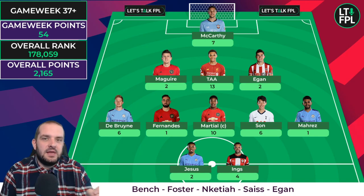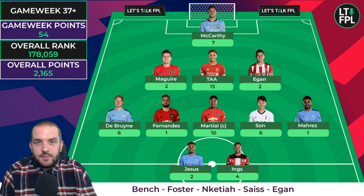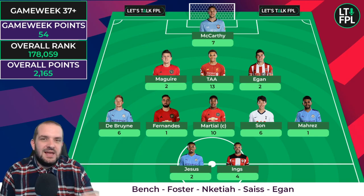Had that penalty gone in, it would have probably finished 2 or 3-0 if that. He would have got 2, he would have got 3 bonus points. So he would have definitely got 13 points, unless Southampton completely went on to dominate. But unlikely. So that's a 9-point swing.